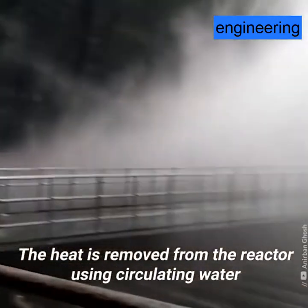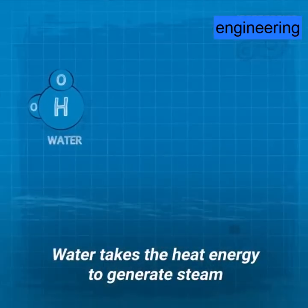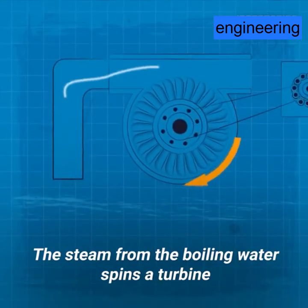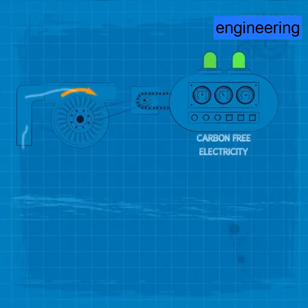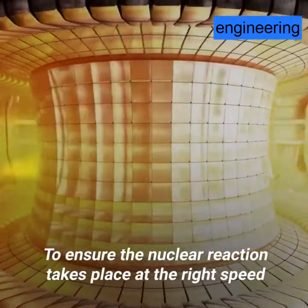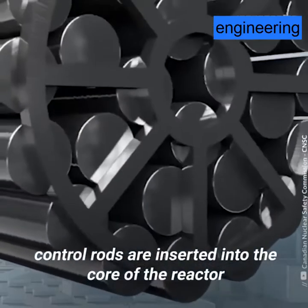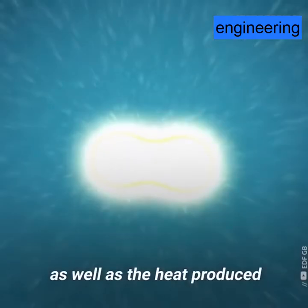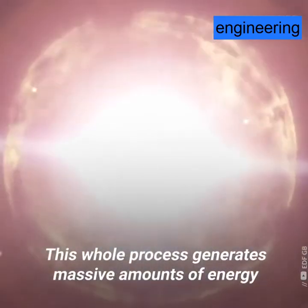The heat is removed from the reactor using circulating water. Water takes the heat energy to generate steam. The steam from the boiling water spins a turbine, which drives a generator to create carbon-free electricity. To ensure the nuclear reaction takes place at the right speed, control rods are inserted into the core of the reactor to accelerate, slow down, or shut down the reaction, as well as the heat produced. This whole process generates massive amounts of energy.